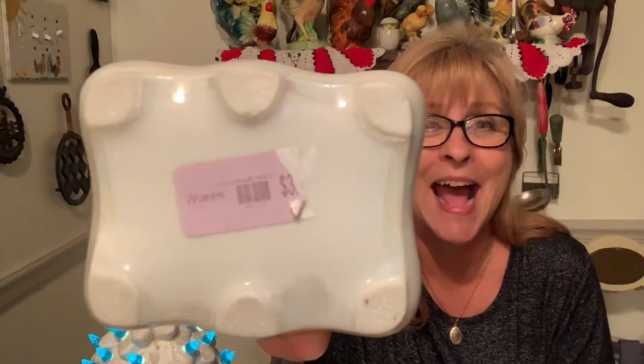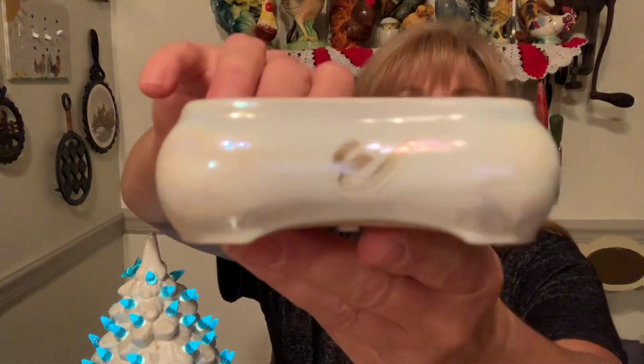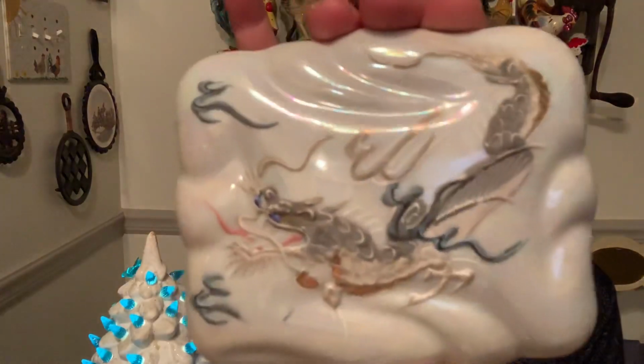And you know what's really funny? There's a Goodwill tag on the bottom. Alrighty, we just can't get away from the Goodwill, can we? That is too funny. But anyways, it has these little designs on the sides. And this is the top. And mind you, I still have to clean it up. But I thought it was really, really pretty. So that was that. $5, and I did get 3 things, but like I said, I can't show you the third thing.